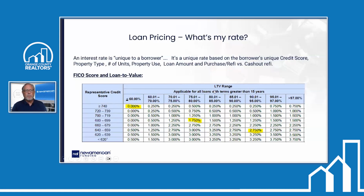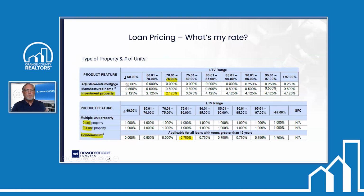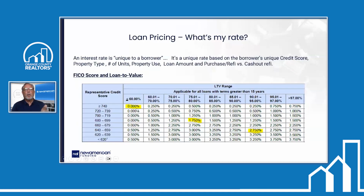In this particular range, this shows a 740 credit score under 60% loan to value. There's no charge for that. There's no fee because it's the lowest risk when you've got over a 740 credit score and you've got a 40% equity stake in your house, so you only need a loan of 60% loan to value. No fee.